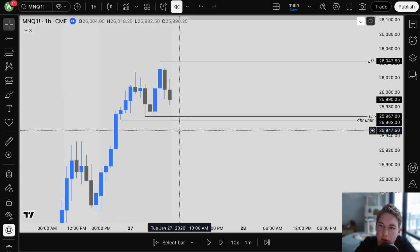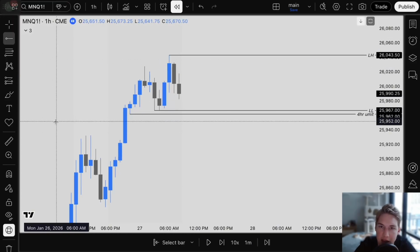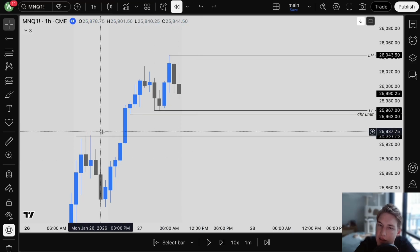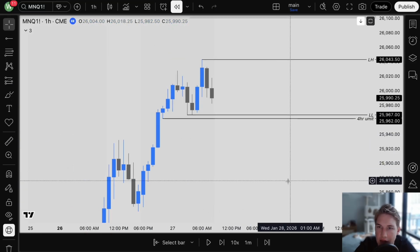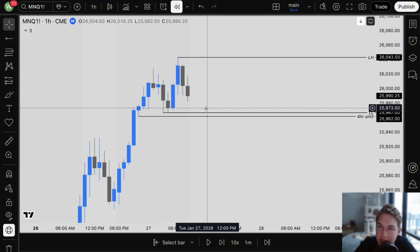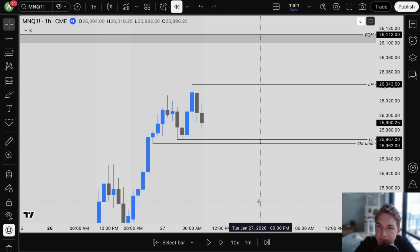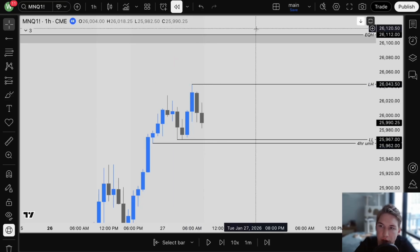So we grab all this liquidity. We also tap into this 4-hour unmitigated gap. And we have a previous day high right here that if we hold would be very enticing for longs. So yes, I'm open to a reject here as always, but I'd rather get this bounce or continuation lower.